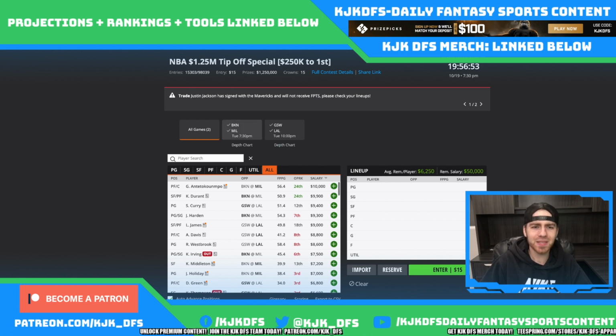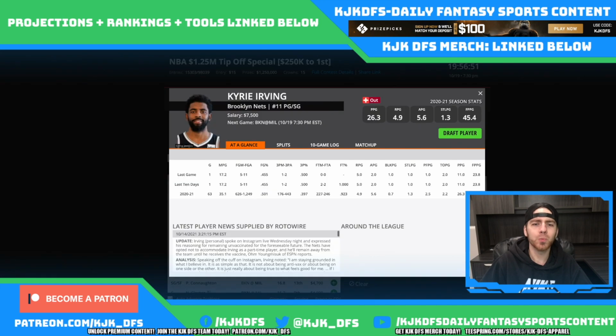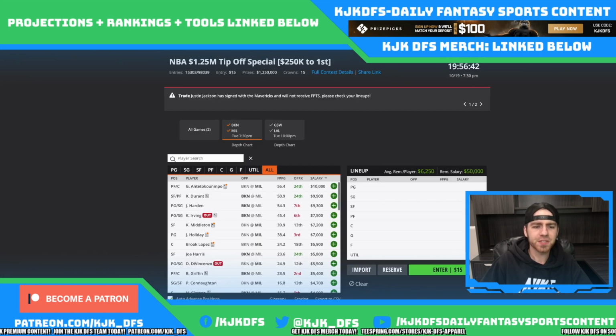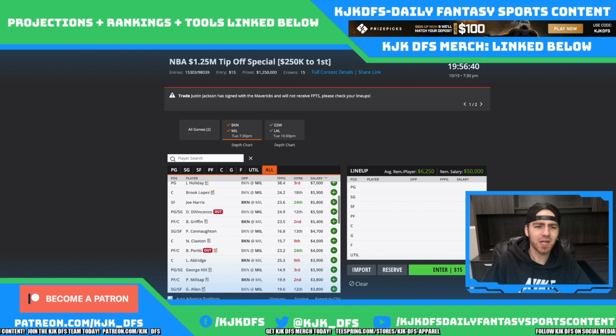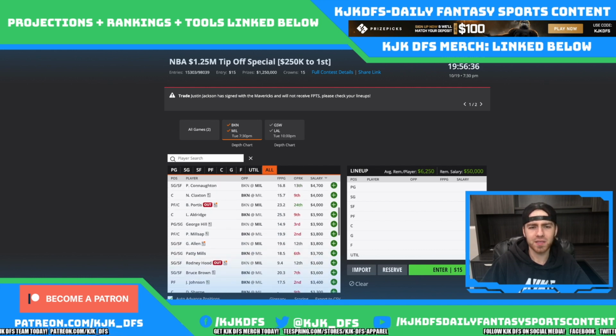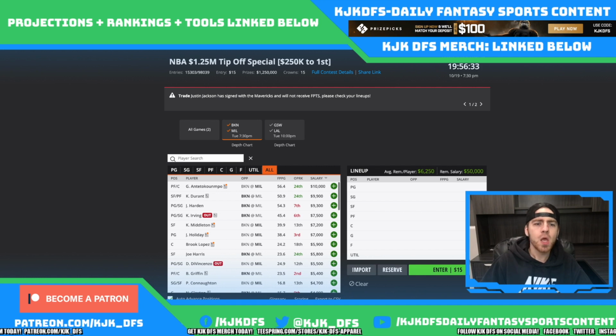First game on the slate, we have Brooklyn taking on Milwaukee. The biggest news here is going to be that Kyrie Irving will be out for the foreseeable future. Some stuff going on with him, unwilling to take the vaccine and that kind of thing. So he's not going to be willing to participate in this one. He'll be out for an expected period of time. We also do have Dante DiVincenzo and Bobby Portis out on the Milwaukee side. So a few things to note there.